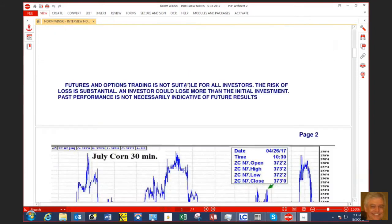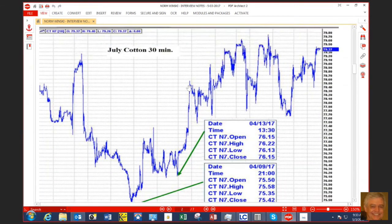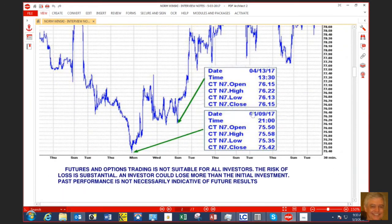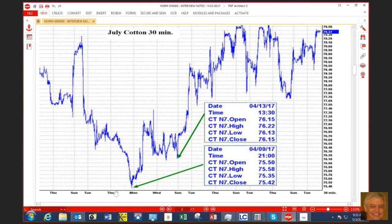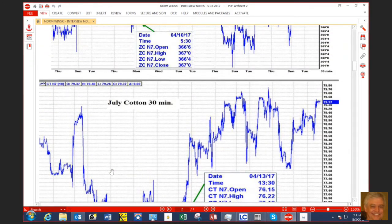So moving ahead here now, we saw the corn. The next point I mentioned was that Venus was turning direct on the weekend of the 13th. We had a 3-day weekend with the holiday, and there we go. Oh, there was the Mercury. Oh, I remember now. Mercury turned retrograde in the sign Taurus. Taurus is cattle and cotton.